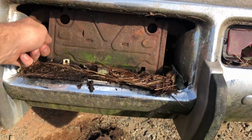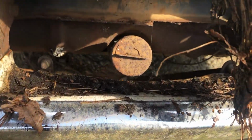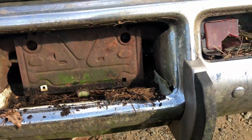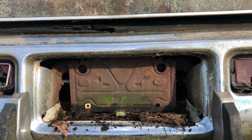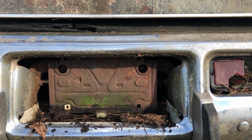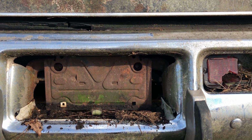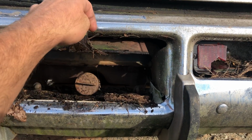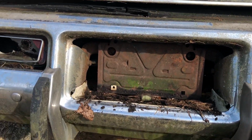The gas filler neck is right there. On these old cars, they're always hidden behind the license plate, which is pretty cool because nowadays when you pull up to a gas station, you always have to try and remember which side your fill neck is on. You drive one of these, it doesn't matter which way you pull up to a tank because you're right in the center of the car. I always thought that was a good idea.